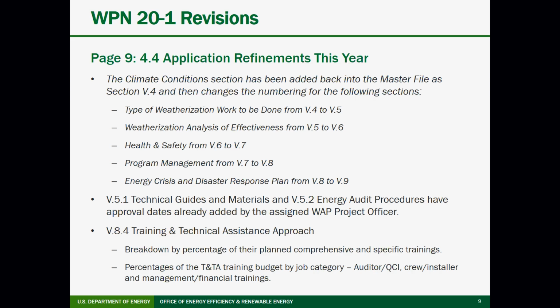On page 9, there are a number of refinements this year regarding climatic conditions. That section was deleted last year, but due to regulatory requirements has been added back to the master file. And because of that, there were a number of essentially numbering changes for the following section, and you can see those listed here. Section 5.1, Technical Guides and Materials. We wanted to list some information regarding changes that were made in PAGE. Approval dates for your field guides and energy audit tools are entered by your project officer, so the grantees no longer have to enter that information.